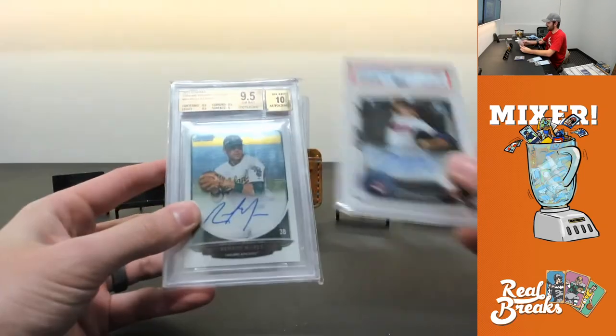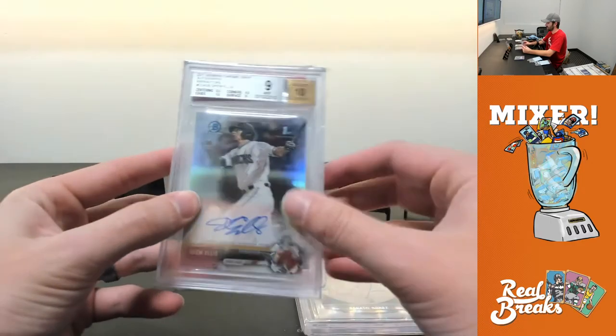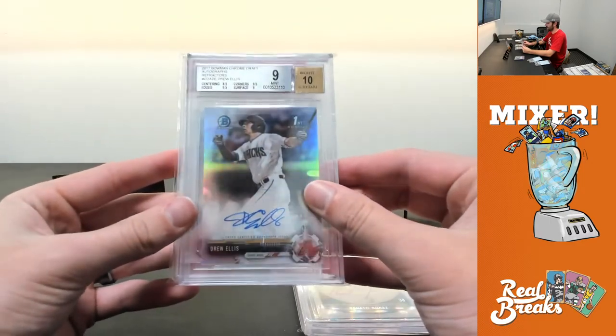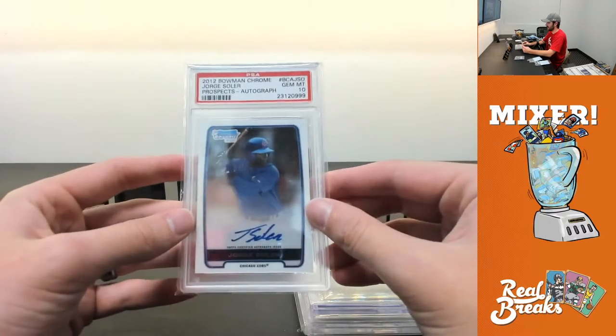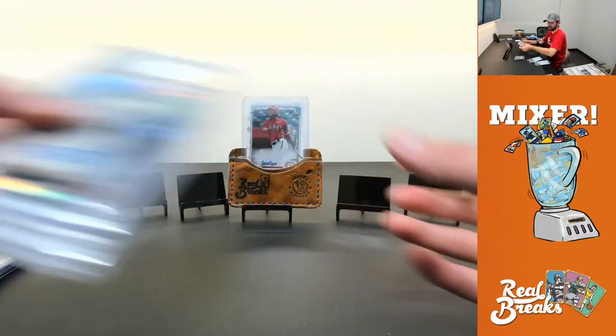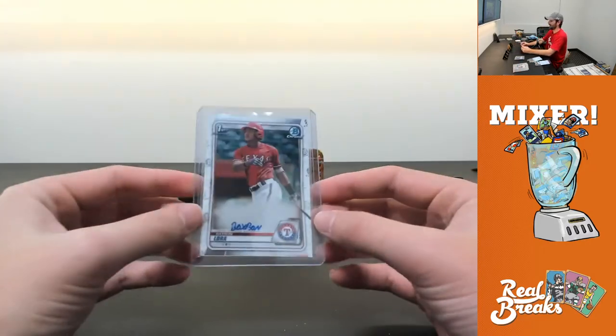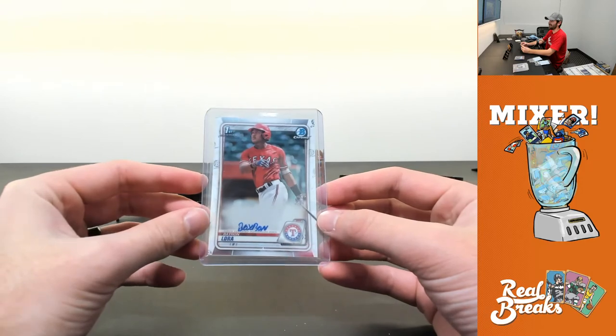Mike Clevinger, PSA 10, Indians. Renato Nunez, 9.5, 10, A's. Drew Ellis, refractor, 9, 10 of 499, D-backs. Jorge Soler, PSA 10 for the Cubs. And last but not least, your money bin hit of the break. Byron Laura, base auto for the Rangers, and Jonathan Powell.